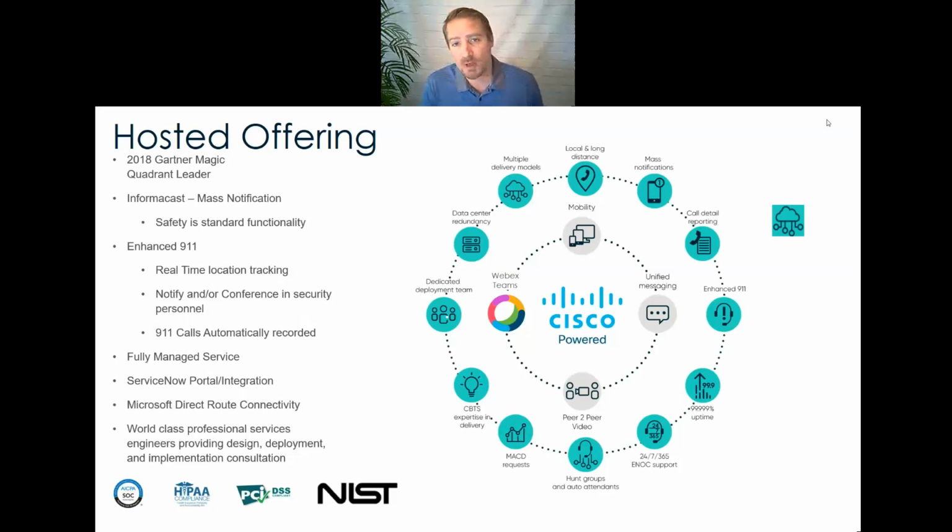So this does get you out of the phone business if you want. And we do supply with this ServiceNow access, so you can place service requests that have service level agreements associated to them through ServiceNow if you want to, as well as technical tickets.